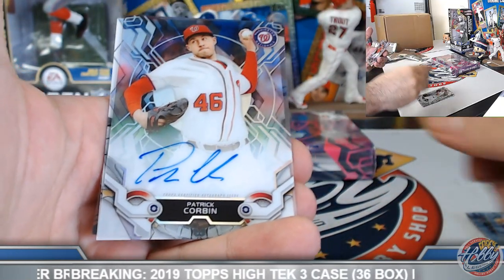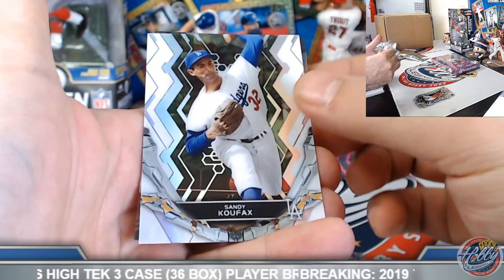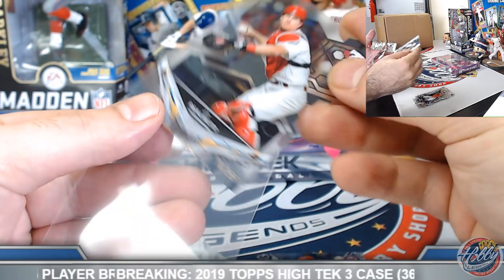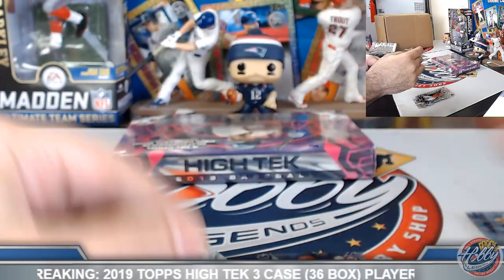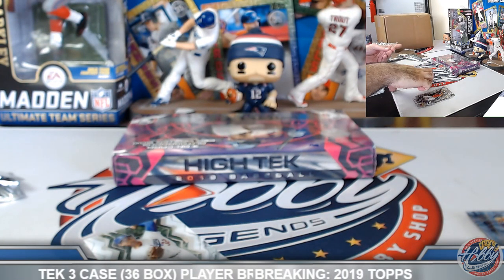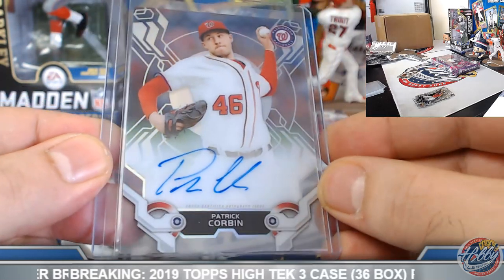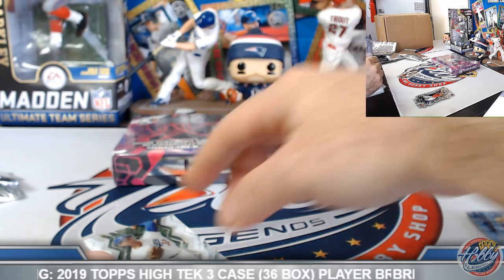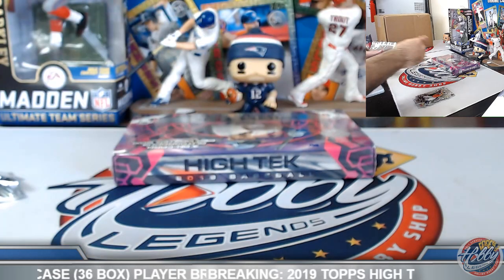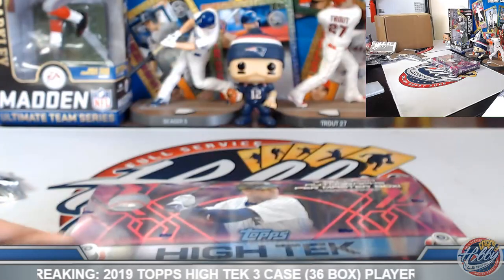Oh, I thought it was a Soto auto. Patrick Corbin on the board. Koufax white. Realmuto black out of 50. 7 of 50. We'll cover the blue and the white parallels in the recap here as well. All right. Box number 12. Coming up.